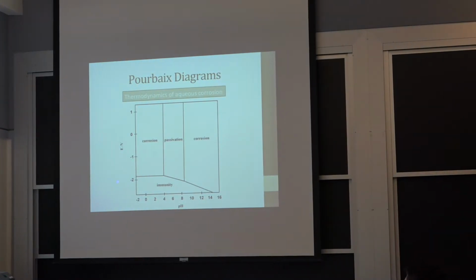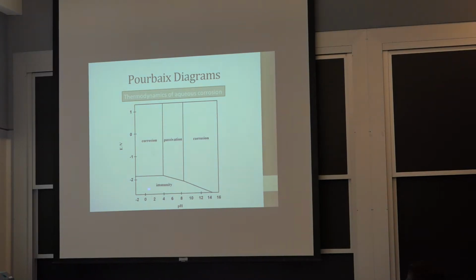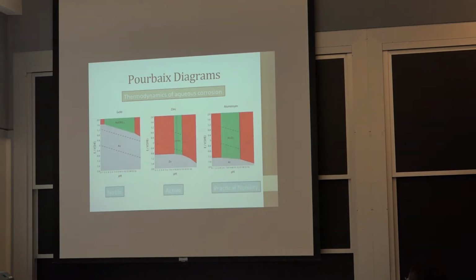So we got the Pourbaix diagrams and voltage versus pH, pH of the water, the potential, and you have cathodes down here and anodes up here. And you will have immunity down here where the metal just is stable at these voltages and for wide ranges of pHs. You'll have corrosion in very acid or very alkaline, and you'll have passivation often in the middle. And I showed you some of the plots the other day. We'll probably see some in a little bit. So this is just a fancier version of that.